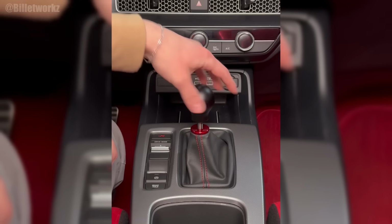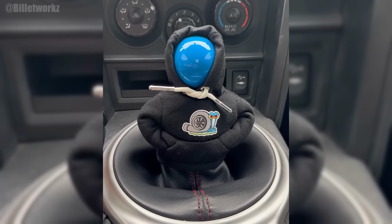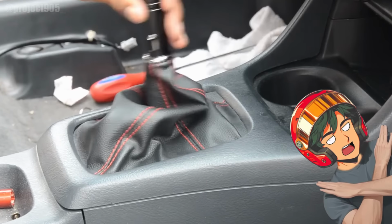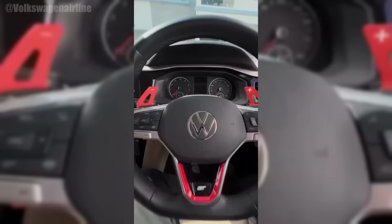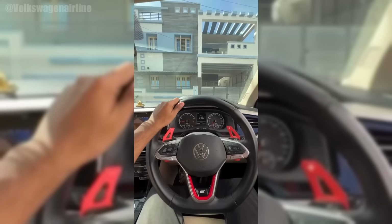Inside the car, swap your shift knob for a weighted one. More premium to use and more stylish to look at. Wow. If you drive an automatic, don't replace it with a manual shift knob. You will never get over the embarrassment. If your car was a transformer, it would drive itself off a bridge. Got a flappy paddle gearbox? Extension kits make them easier to reach and way cooler to use.